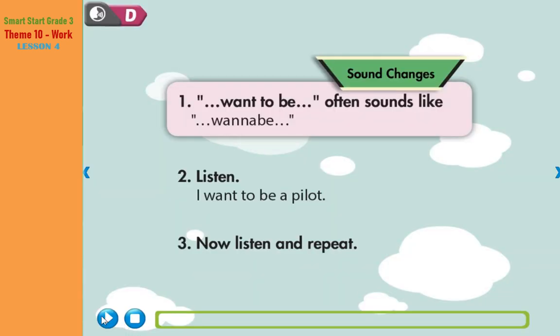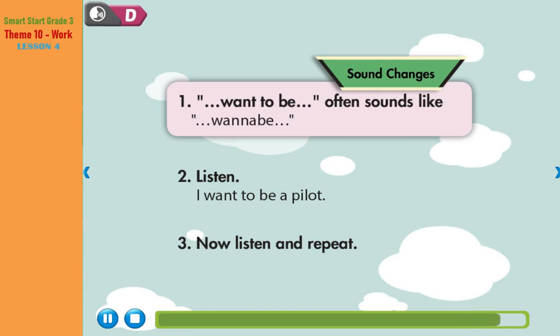Pronunciation tip. In natural English, want to be sounds like want to be. Listen. I want to be a pilot. Now listen again and say. I want to be a pilot.